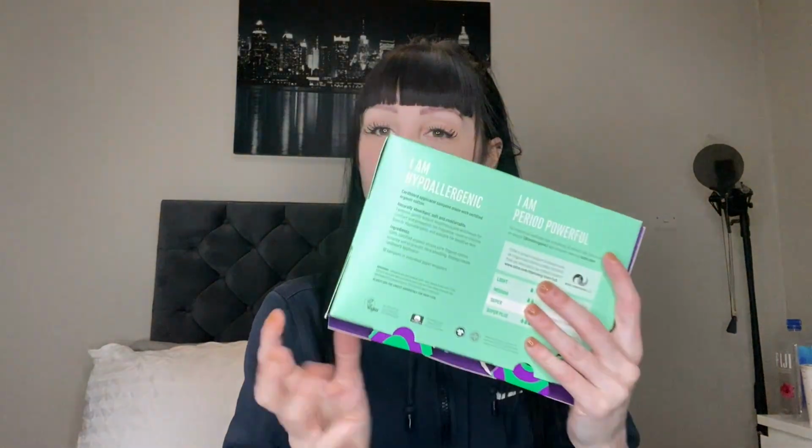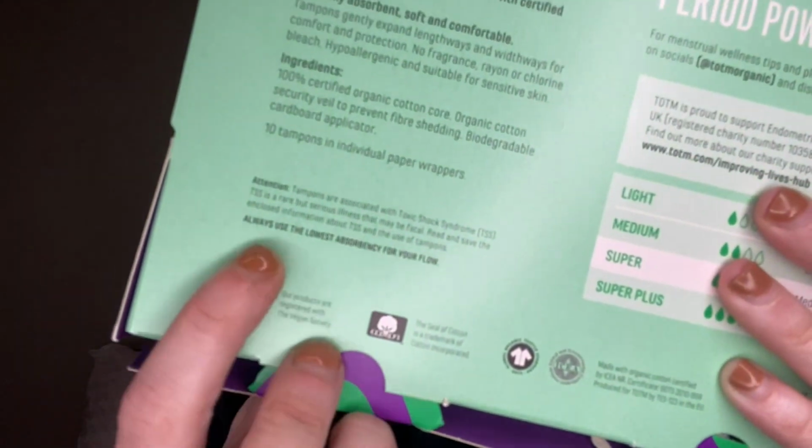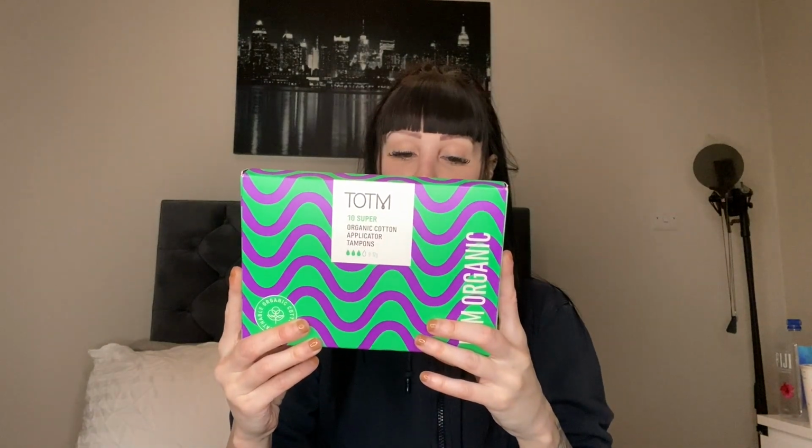The other great thing about them as well is they are also vegan, so that's great. And yeah, I just think the packaging is really cute. They've got a few different other products. Obviously there are different things that people use. Some people use cups and stuff like that, but this is just personally what I prefer. But the ingredients are 100% certified organic cotton core, organic cotton security veil to prevent fiber shedding, biodegradable cardboard applicator. So that's really great. They're naturally absorbent as well, so that's what I really like.